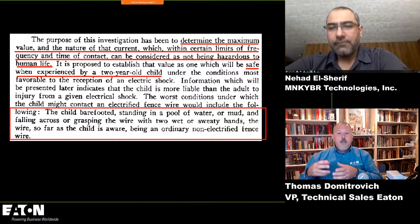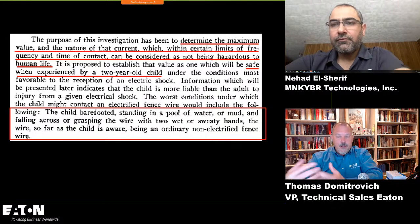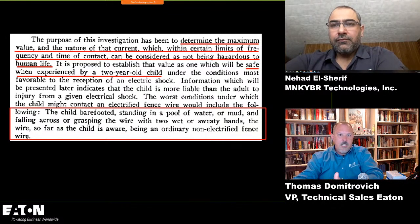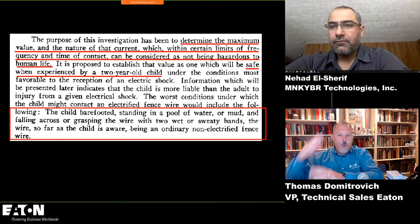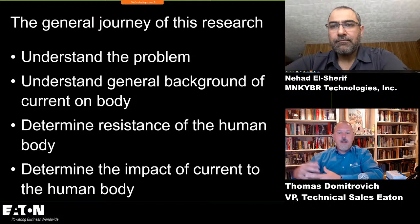So they took that data, but then they realized that those are adults. We needed other subjects, and they established the conditions. The basic condition would be a child barefooted standing in a pool of water or mud, and then falling across and grasping a wire with two wet or sweaty hands. And that fence wouldn't be anticipated as an electrical fence, so you're not aware of that when you grab it. That's sort of what they were representing and trying to figure out more information on.